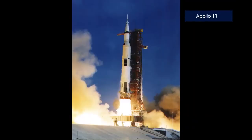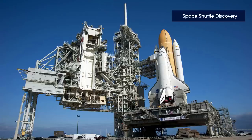I can't wait till IXPE launches. So when is it going to launch and from where? It's actually ready to get launched as early as December 9th, and it's going to launch from the Cape. And guess where it's launching from? It's from the most famous launch pad in all of NASA, 39A. So it's the first time a dedicated science mission that is not the shuttle will launch from that pad.